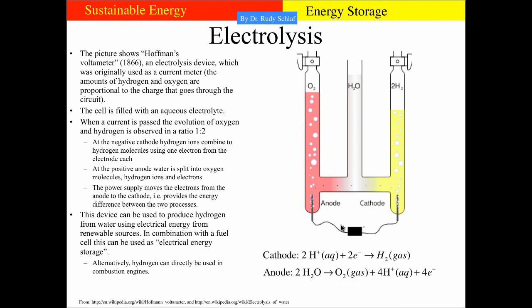As the power supply shovels electrons to the cathode on the anode, water is being split into oxygen gas that bubbles out here to the top, and 4 protons, and these protons go over here to the negative cathode, right? They're positively charged, and we also get 4 electrons, and these electrons are pushed over here by the power supply. So this is where the energy comes into the system from the power supply. At the cathode then, the protons meet with the electrons and they form hydrogen, and this hydrogen bubbles out on this end and we get it up here.